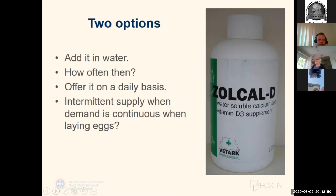Option one, we can add it in the water. But how often do you want to do that? Do you want to do it daily? Because as we said, the hens that are laying eggs need it daily. They're going to absorb it all and use it in producing that eggshell, and it's going to be gone by tomorrow. Are we going to try and do an intermittent supply? Is that going to work when they're laying eggs continuously? Is this doomed to failure?